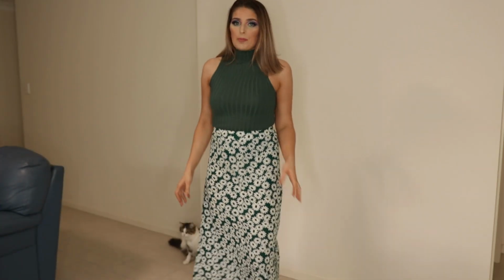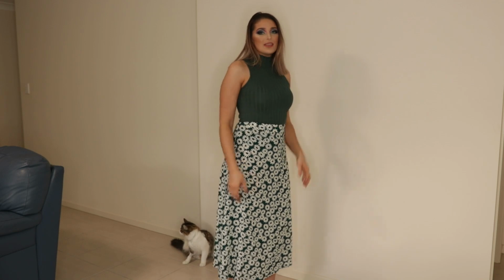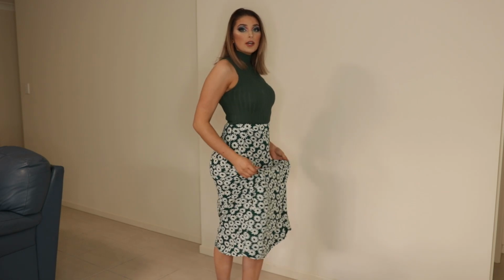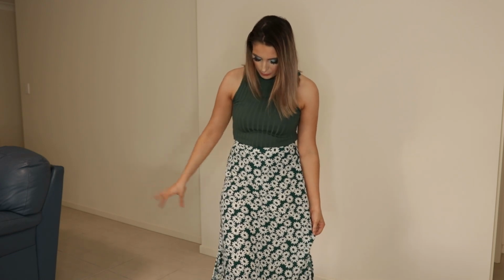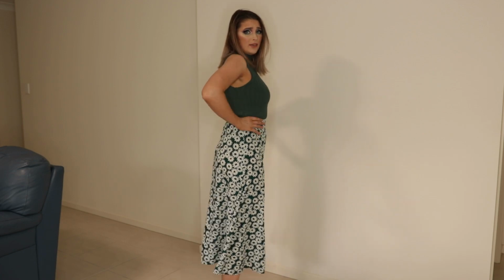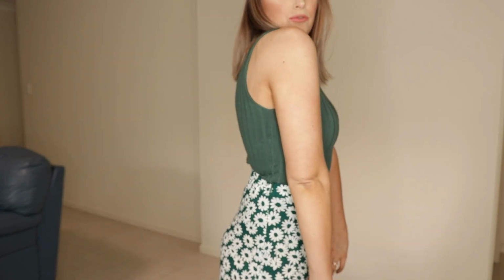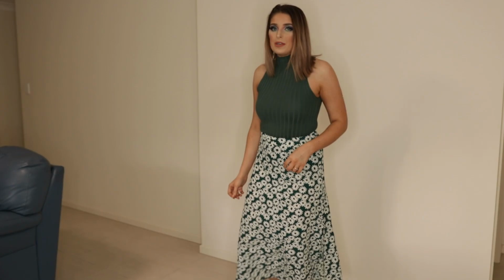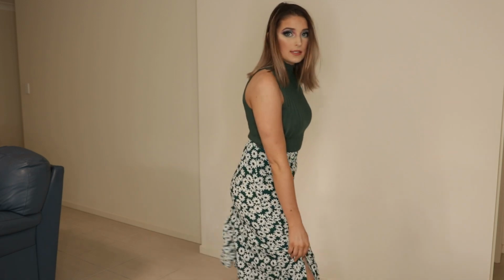The next thing I got is this Blakely midi skirt. It's in size 8. I thought it was a lot more blue on the website, obviously with a little bit of green, but it's actually very prominently green. It's a really flattering fit. It actually has elastic on the back and then an invisible zip on the side, which is good because it hugs me at the waist. Really pretty. I love it. I want to go back and get more of these skirts. There's a slit just in the side here, which is really nice on both sides actually.